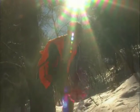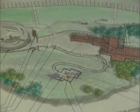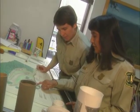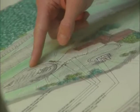I'm Charlotte Miner, and I'm a landscape architect. I get to design and think about where I want things and how I want things to look. I've noticed that this trail here winds around to get to this viewing area. Yeah, and we're doing a redesign of this to make this less steep.